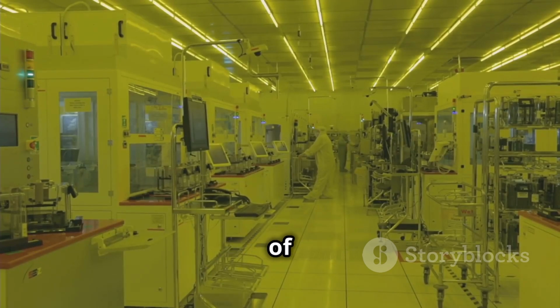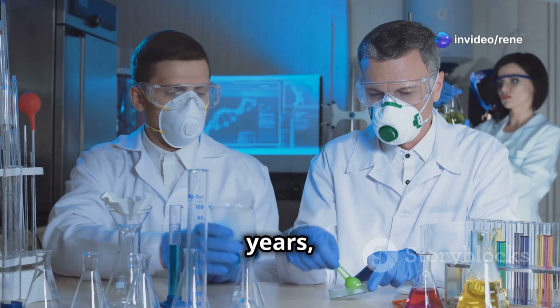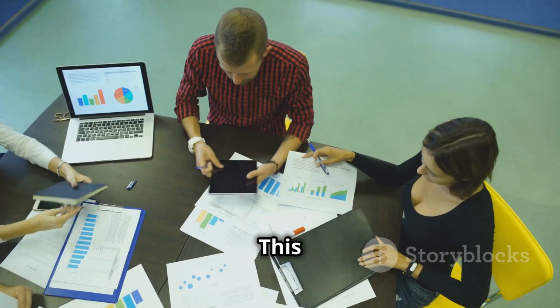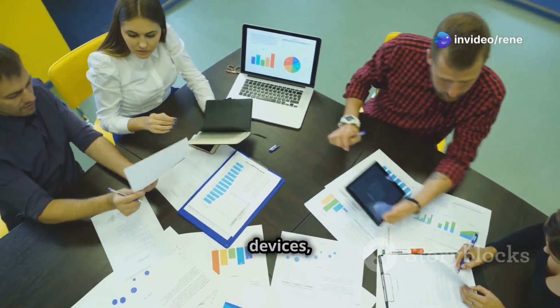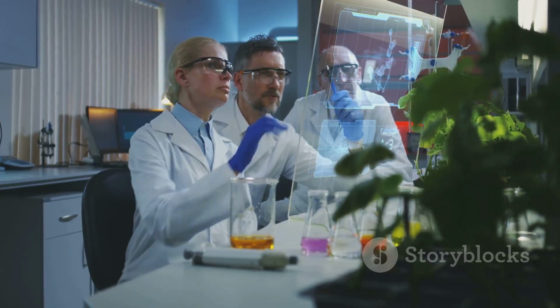Another challenge is the cost of large-scale quantum dot production. Although the synthesis of quantum dots has become more efficient in recent years, producing high-quality nanocrystals with consistent optical properties remains expensive. This cost factor can hinder the commercialization of quantum dot-based detection devices, especially for small and medium-sized enterprises in the food industry.